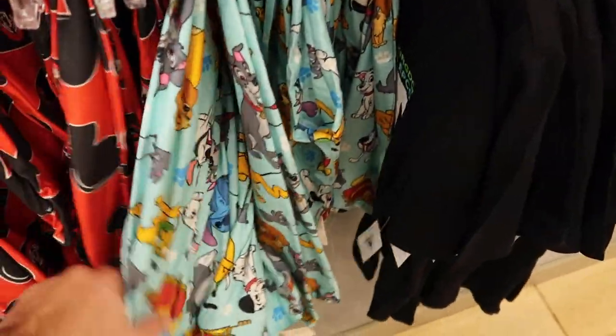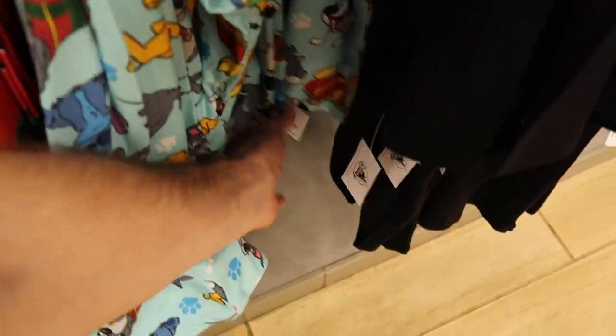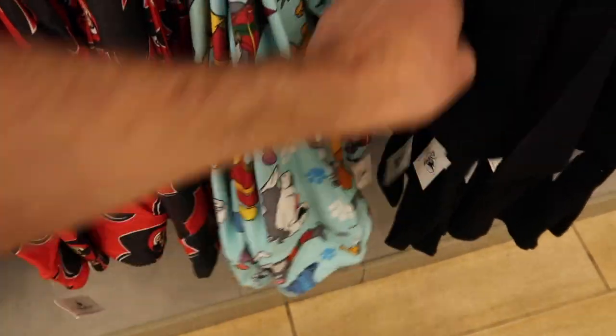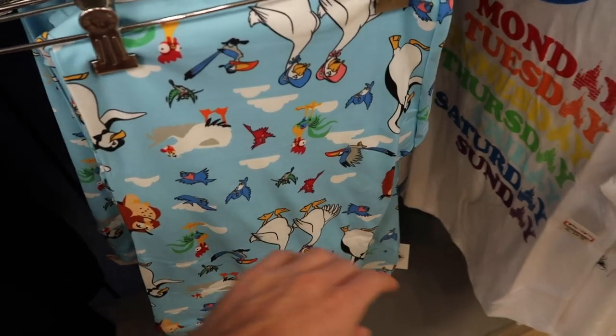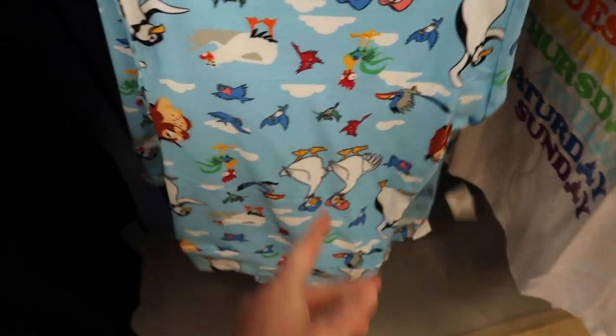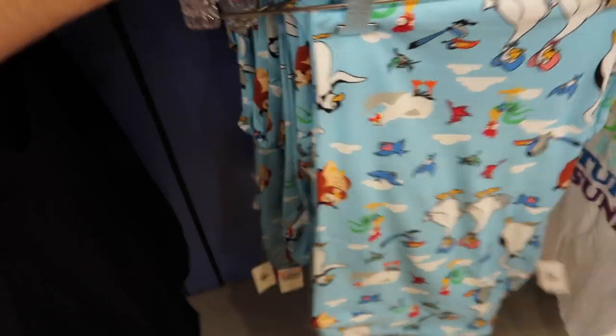And then if you go over to the dog ones, which are the newest ones here, it looks like they have some smalls and extra extra small. And these are $19.99, originally $39.99. They still do have a lot of the Birds of a Feather. These are $19.99 as well, originally $39.99. They have extra larges, extra small, small, and larges.